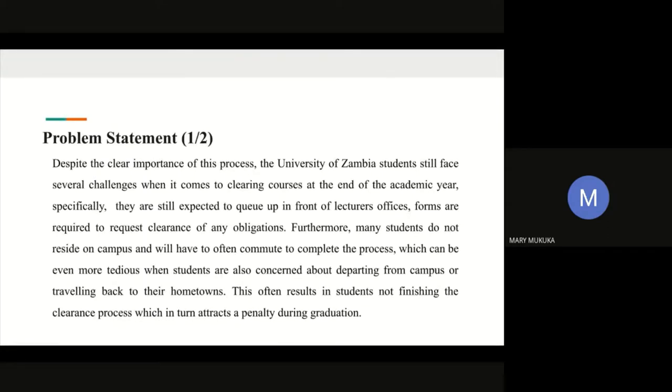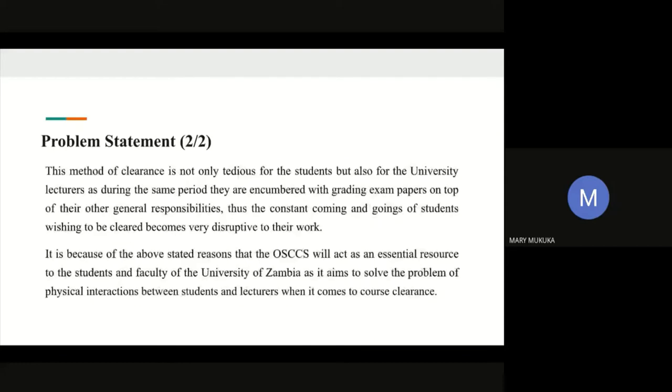Furthermore, many students do not reside on campus and often have to commute to complete the process, which can be even more tedious when students are also concerned about departing from campus or traveling back to their hometowns. This often results in students not finishing the clearance process, which in turn attracts a penalty during graduation.